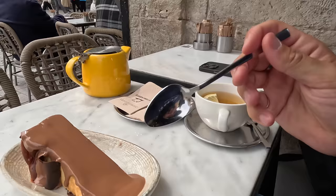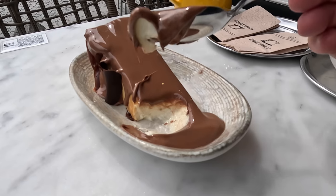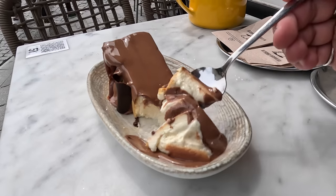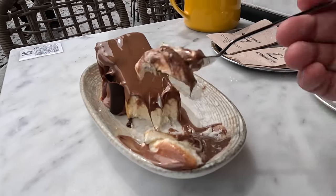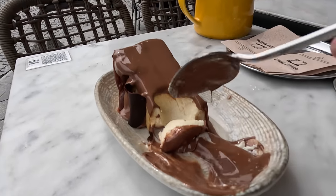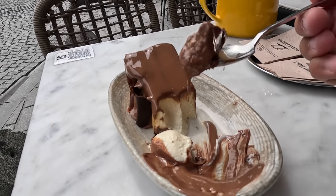Right, let me show you how it feels as a texture. So when you go with a spoon, it's really smooth like this, really smooth, so good. And then you take some chocolate on the top, and basically you go for it. It's super easy to eat, easy to digest, I guess too, but lots of calories, huh? Because the base itself is just cheese and then lots of chocolate on the top, that adds lots of calories into it.